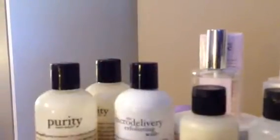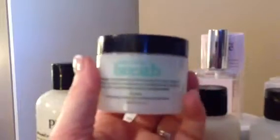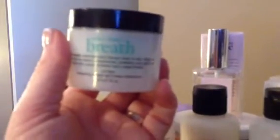And then my moisturizer of choice is this one, and it's called Take a Deep Breath, and it's an oxygenated moisturizer, and it's very light. It's not oily at all, which is what I like because I do have sensitive skin and too much oil seems to break me out. So that's my moisturizer of choice.